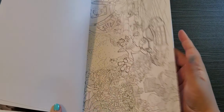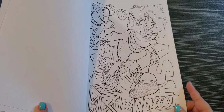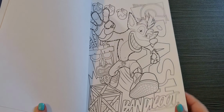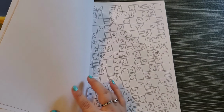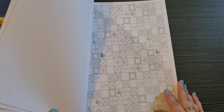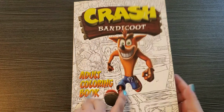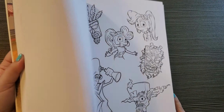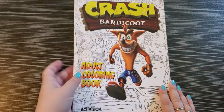But the nice thing about this book is that they're one-sided. So if you wanted to map out a lot of your colors with maybe some markers or whatnot, you wouldn't have to worry about messing up the back of the pages. But it's very cute. Just a lot of images from the games to color.